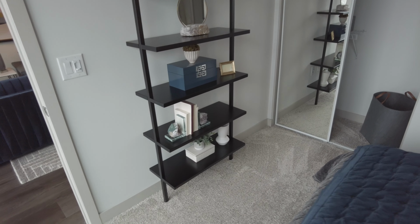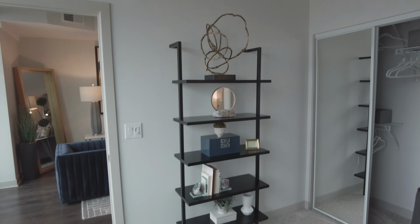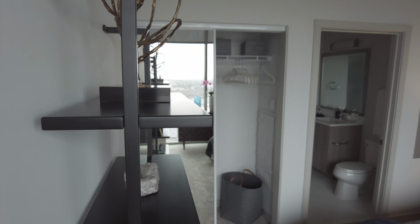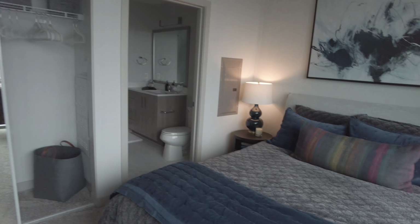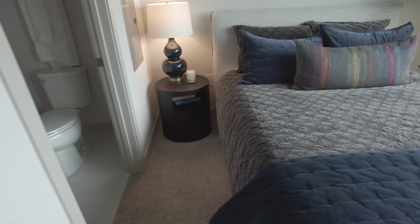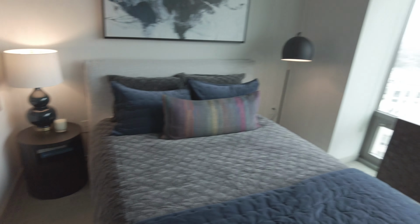Really nice. There's a good amount of space that's over here. They have a shelf just to display some art and books and stuff, but you also can put in there a nice sized dresser. You can put a TV on there, and then there's a closet that's over there. And this is, I would say, I don't know, a queen in here. I would say probably a queen. And then you've got the space over there for lamps.